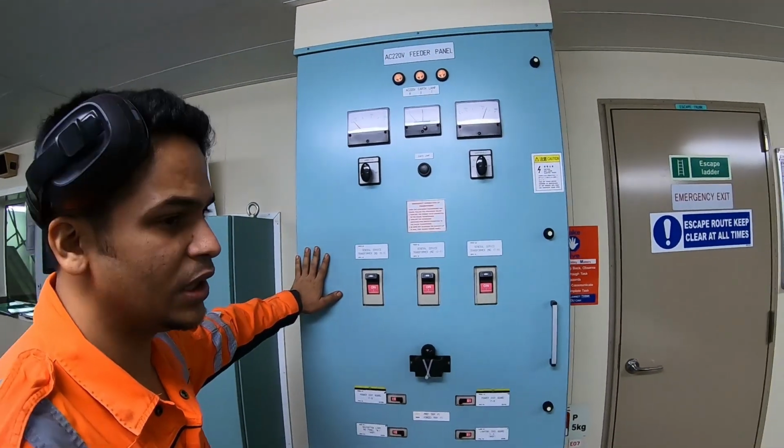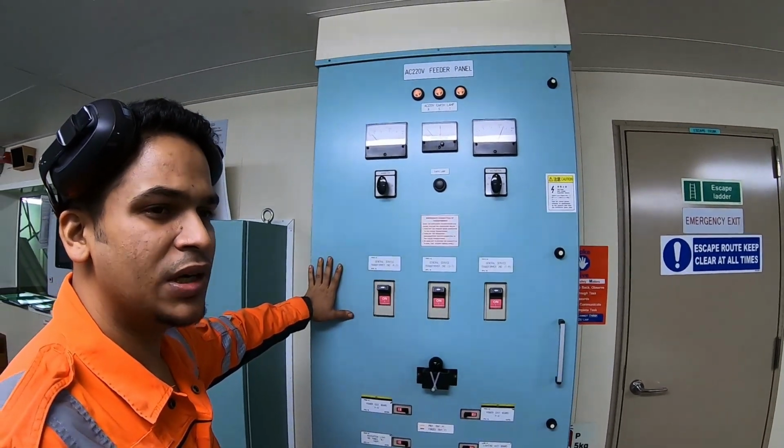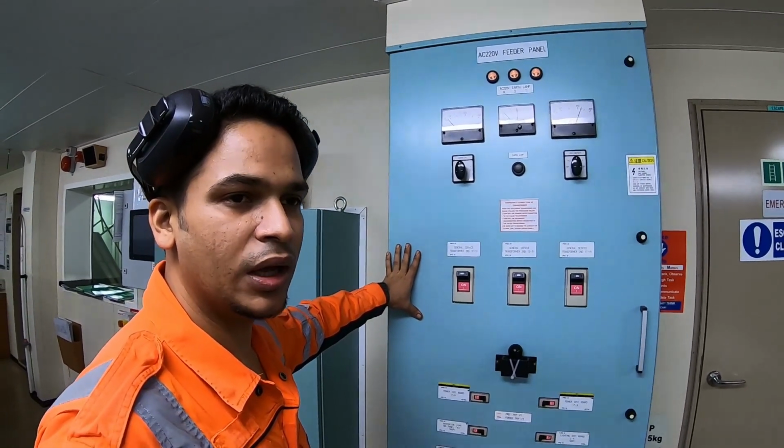This is basically for the supply for the equipments like microwave oven, the water heaters, and the accommodation equipment.